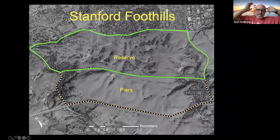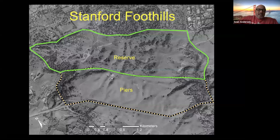Okay, so that's the same area, I'm just zooming in. For purposes of this discussion today, I'm just gonna call this area the reserve area and Pierce land. So this is all university land, but this chunk over here was leased out to a rancher and his family. He grazed it. They're still being grazed, but his family grazed it for at least 80 years. So this was a multi-generational ranching operation. And these are, again, rolling foothills, coastal foothills.